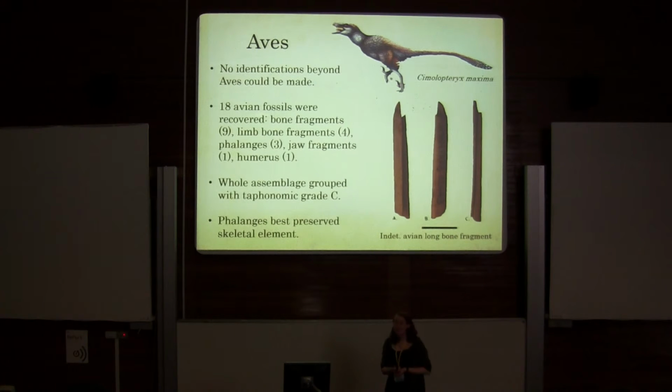So finally, the birds. No identifications could be made there because they all kind of look like this, just sort of fragments that are completely broken up. However, the toe bones, the little phalanges, were really sweet and very easy to identify because of their shape, and in some cases they were broken up, so you could see that they were hollow inside and therefore probably a bird, but still we couldn't identify anything, so it was mainly taphonomic grade C that they were preserved to.